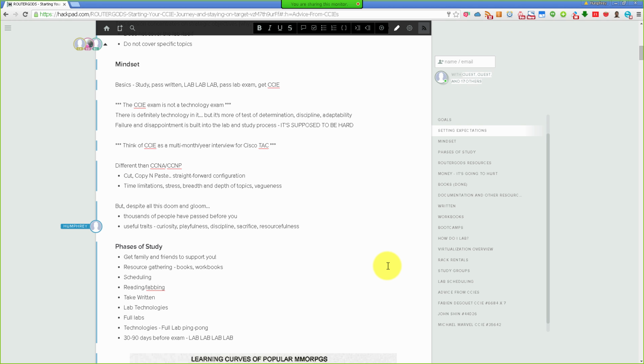We hear the common complaint, oh, this BGP is so hard. There's so many BGP labs. Layer 2 is hard. I can't get this part. It's like it's supposed to be hard, right?